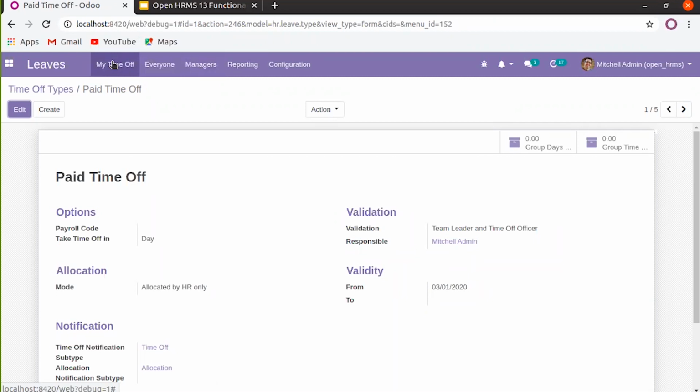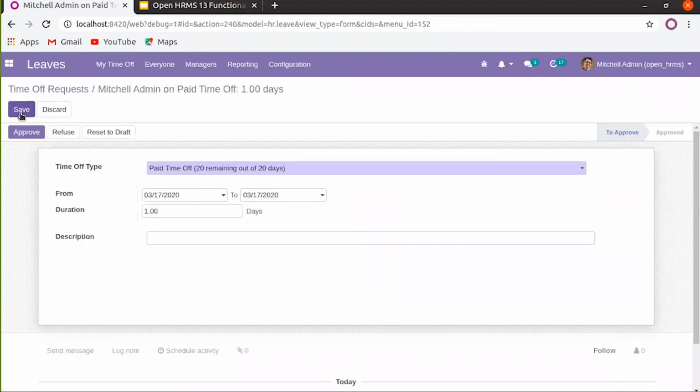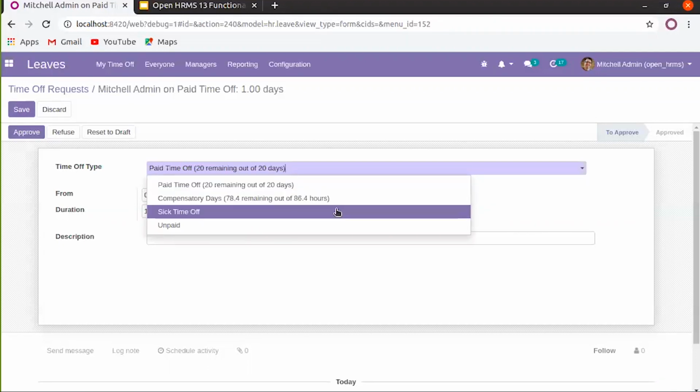First, let's see how to apply for a leave. I'm just selecting my time off and going to time off request. You can find the details here. Click on the create button. Once you click on create, you can find the time off type. Under the time off type, you can find all the time off which is available for you.